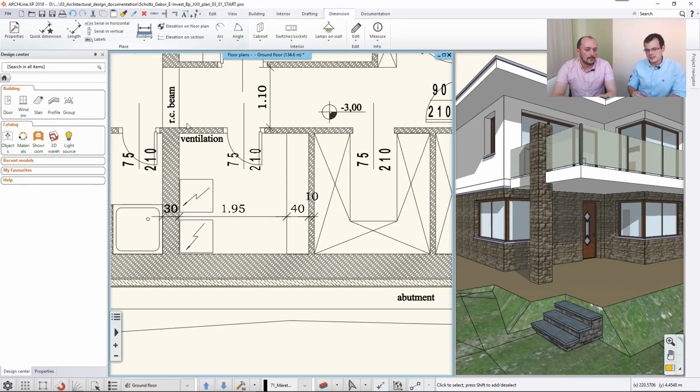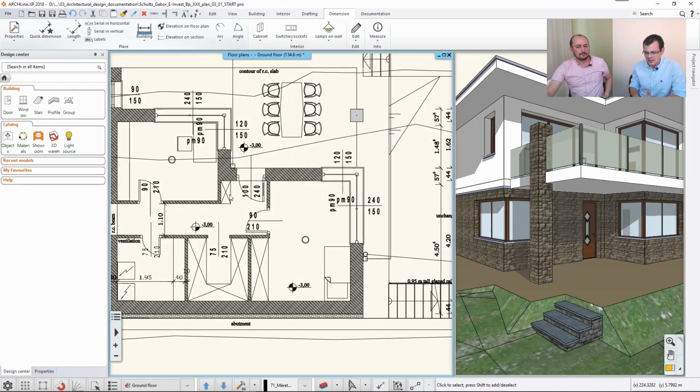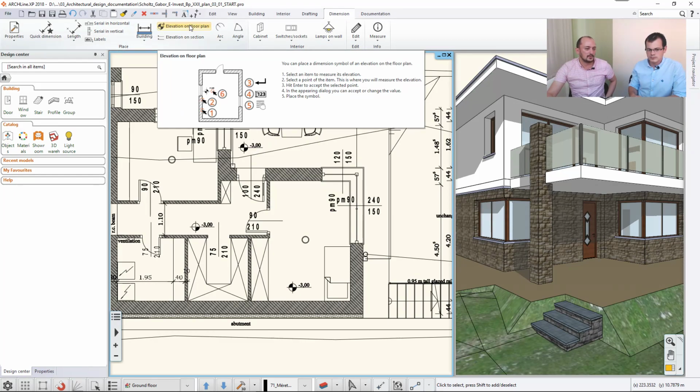What about symbols? I see one right over there with the height values. So how do you add objects like this one? Because so far we've seen during the first show how to add three-dimensional elements, but when it comes to annotations and symbols, that's something that we haven't touched upon yet. Yeah, well, if we talk about specific symbols for measurement, we should find it in the dimension tool. It's specifically called the elevation and floor plan. It's a very simple tool to use.